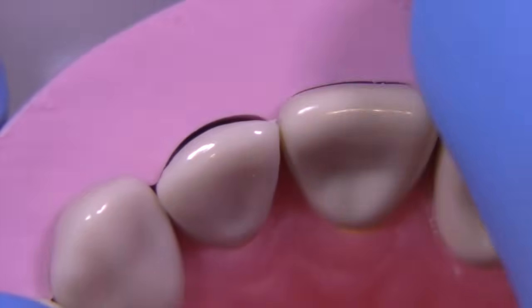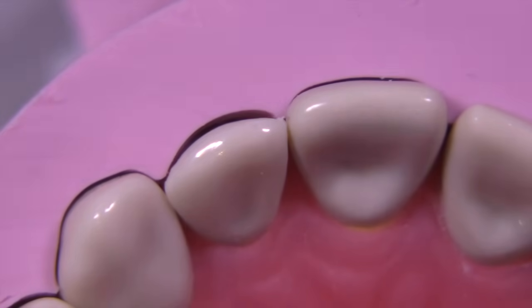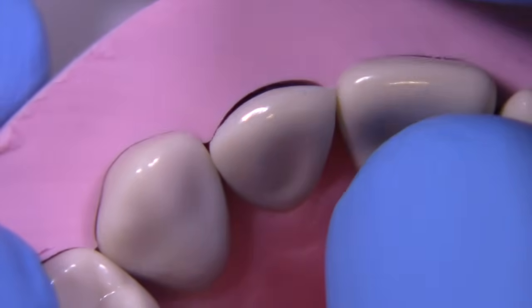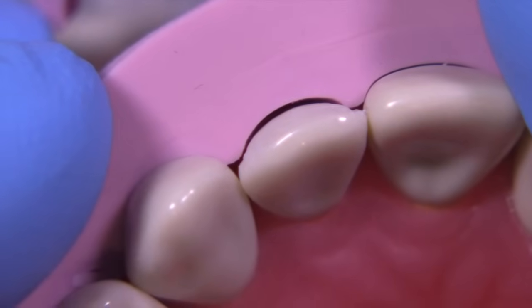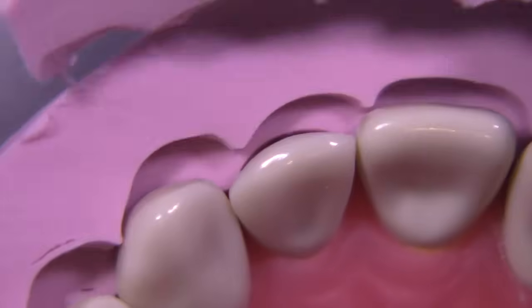We're going to go ahead and place the stent on here and see that we have decent reduction in that middle third by utilizing this preparation guide over here on the mesial side. But on the distal side, you can see that it's definitely under reduced. I would not have known that simply by looking at the facial. If we look at the gingival third, it looks to be a little bit more uniform. So we're pretty happy with that particular area.